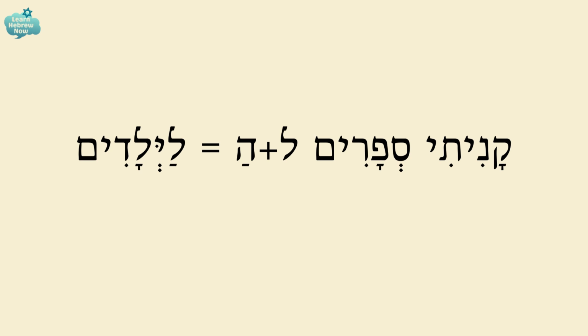You will notice that the lamed here is with patach, which becomes la. And that's because we are talking about specific children, and therefore we are supposed to have hey hayedi'ah. In this case, hey hayedi'ah and the lamed are combined, and it becomes la.